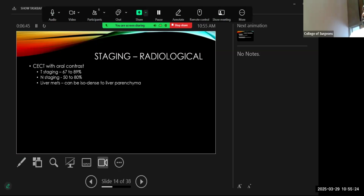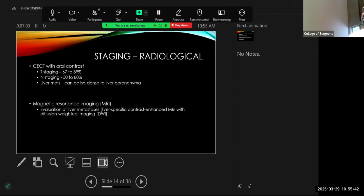When you take a contrast enhanced CT, it has very good accuracy for T staging, and for N staging also, it has fairly good accuracy. However, for liver mets, it is not a good tool. But if you see liver lesions, yes. What is good for liver lesions is MRI, with a liver specific contrast enhanced MRI with DWI imaging.